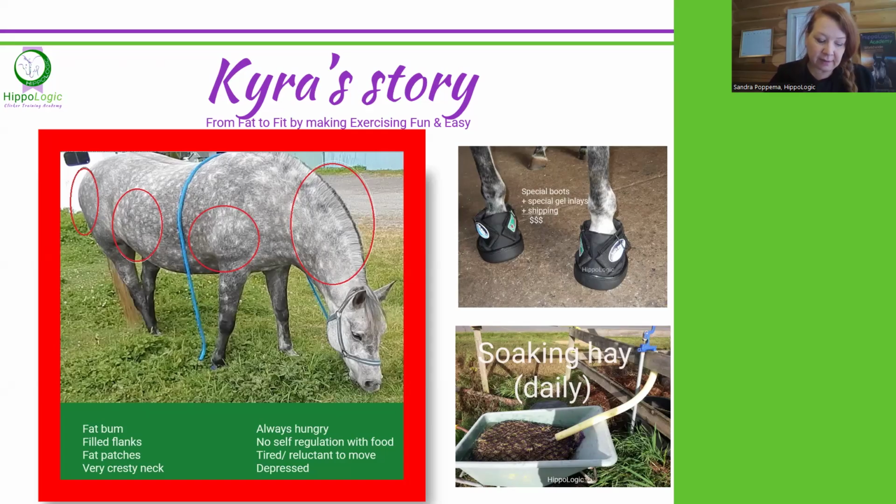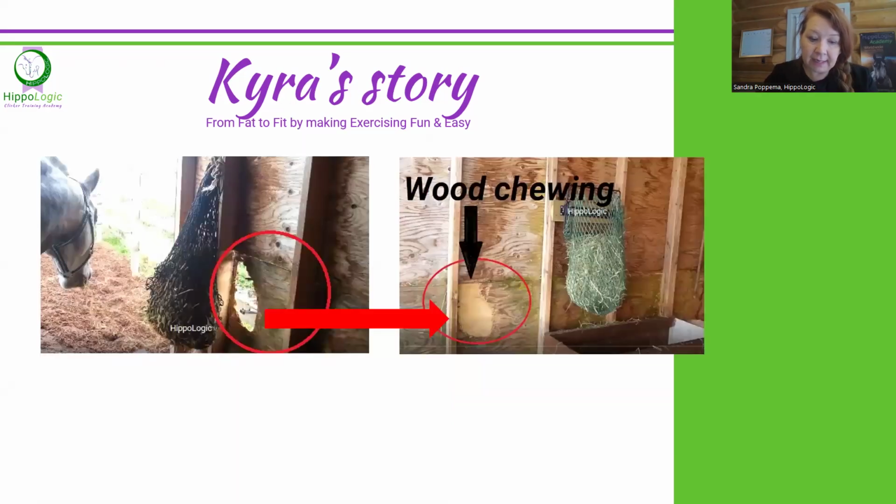This was not only all very expensive, it was also very, very time consuming. I was shifting from "I don't have time to exercise my horse" to spending 3 to 4 hours at the barn every day for weeks, taking care of her, exercising her, soaking hay, dealing with all kinds of new problems that arose. Kira started to eat wood and ate a hole in her shelter in one afternoon.